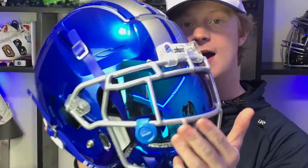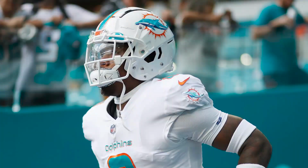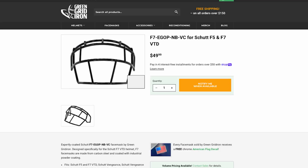Now, the face mask I recommend for all you F7 guys out there is going to be the F7-VTD-EGOP. Again, eye guards are a super clean look, especially with Schutt helmets. For me, I always think a Schutt helmet with eye guards looks incredible, and that's why I have it on my F7 right here. And this is just a sweet look. You guys can't tell me differently. Javon Holland, Stephon Gilmore, and AJ Terrell are all rocking this face mask. It looks great. Now, if you want to get this face mask, Green Gridiron has a couple different variations ranging from $50 to $150. The next piece to this elite helmet setup is going to be a visor.